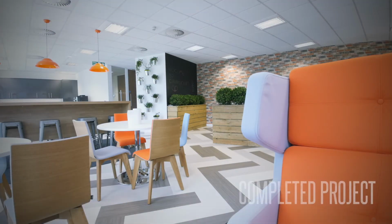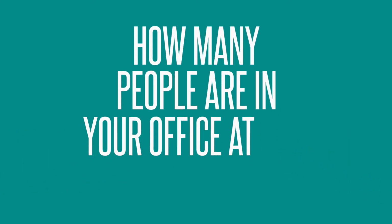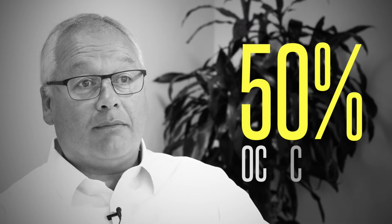The Habit Action study addressed over a 3-month period the volume of people we had in the office at any given time. We only had about 50% occupancy at any given time.